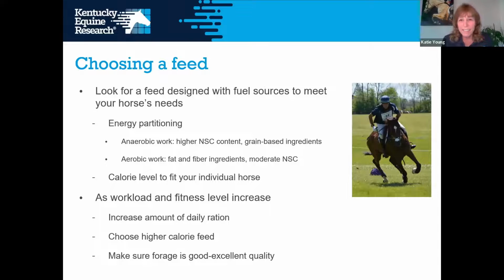So choosing a feed, that is the next part. You've got all this information on fuels and metabolism. And so, okay, what kind of feed? And you go to the store and you're going, oh my gosh, look at all these bags of feed. You want to look for a feed that's designed with fuel sources to meet your horse's needs. And that's when we get into the energy partitioning. What fuel sources are in that feed?